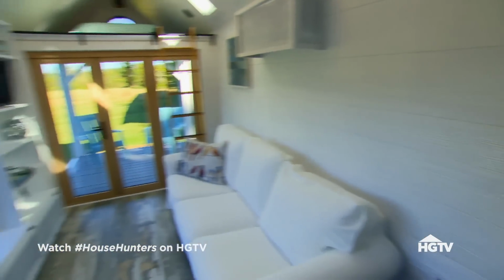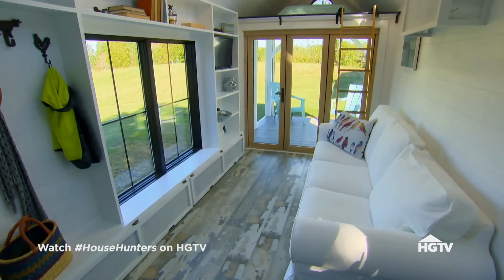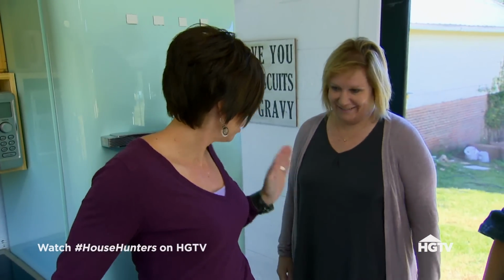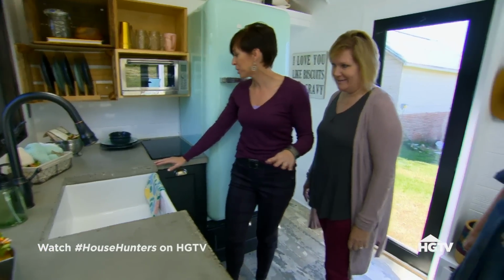Wow, this is really nice. Not your style, but I like it. Yeah, I mean, it's really nice and bright, and these white walls are really great. What about walking straight into the kitchen with the refrigerator right in the front door? Yeah, I don't know if I love the way that's set up. And think about your meal prep. Where are you going to do that? It's not going to happen in this kitchen, I'll tell you that.